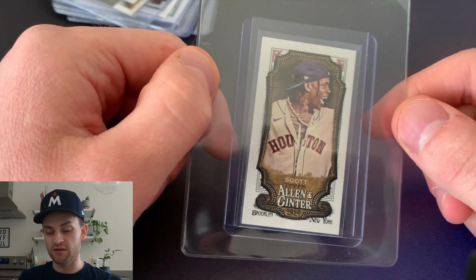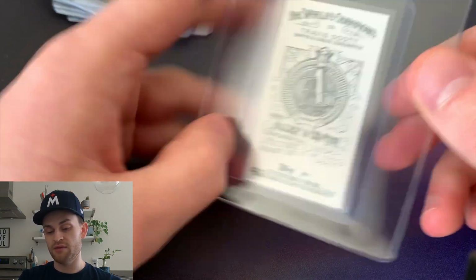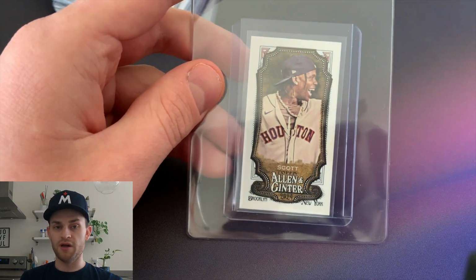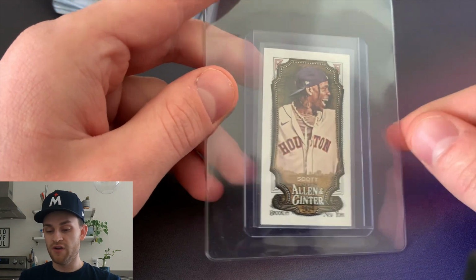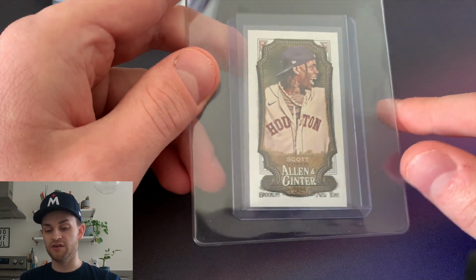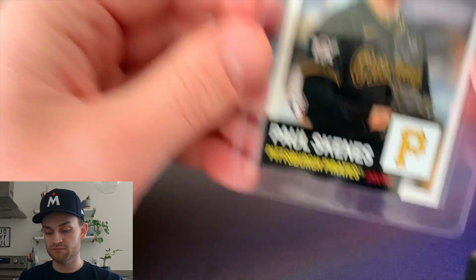Next up, we've got La Flame Travis Scott on the Allen and Ginter back. We got a mini here. I picked this one up on Whatnot for like $1 or $2, so figured I'll grade it. I've got a nice little collection of non-sport Allen and Ginter people. Would love to get that one in a PSA 10, throw it in my collection.